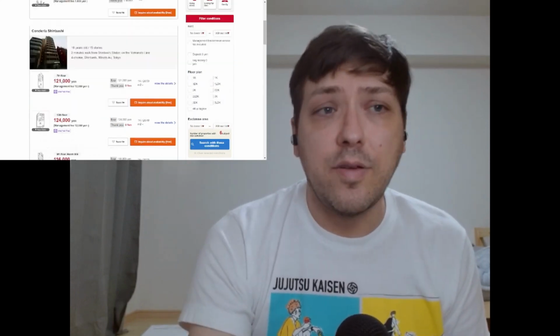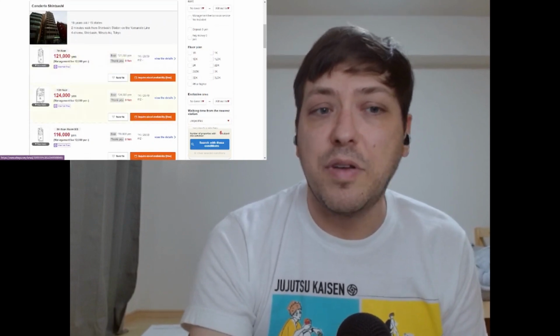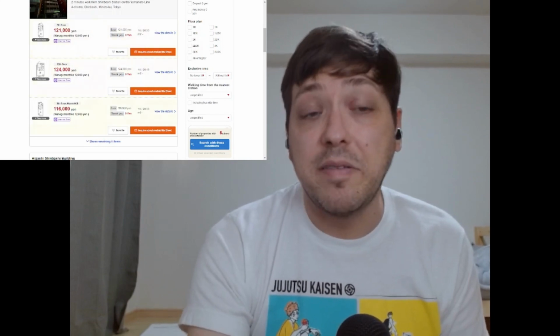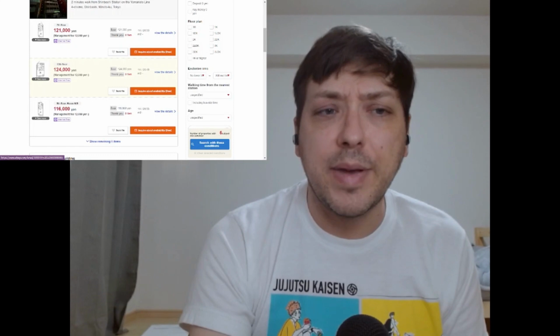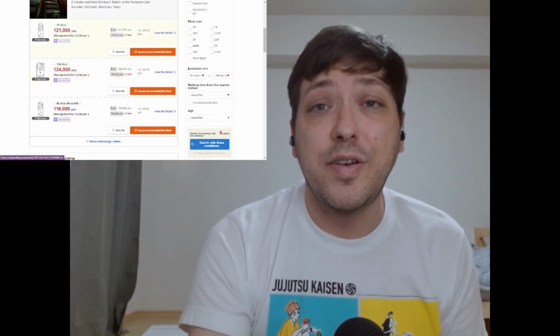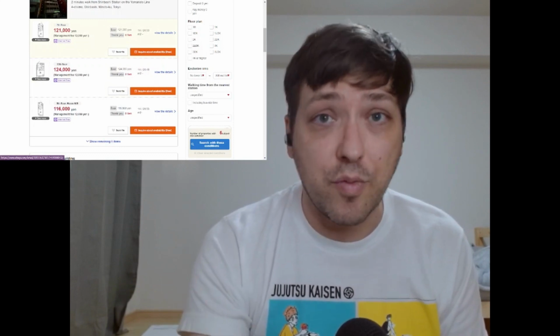Like, let's say you really like this concierge Shimbashi place, this building. There's 3 units available in the same building. The prices fluctuate a little bit. I'm not always sure why, because the size is about the same, but maybe the condition's a little bit different. As you can see, this is internet free, which is great. The internet would come free with that unit, with your rent.